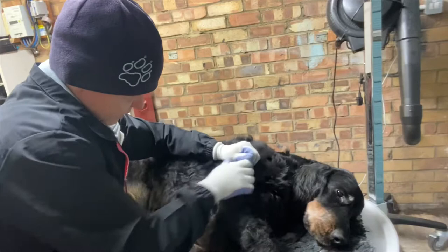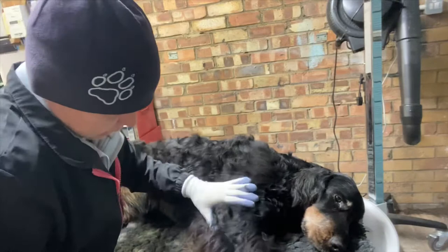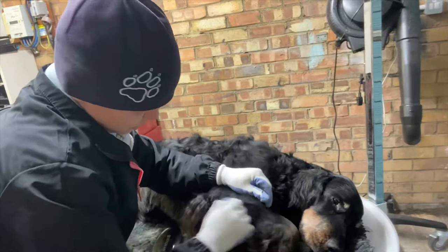And as you can see, this really takes a long time, which is why at the grooming salon, groomers are not going to do this for your pet. So unless you do it yourself at home, you won't really stay on top of the coat.